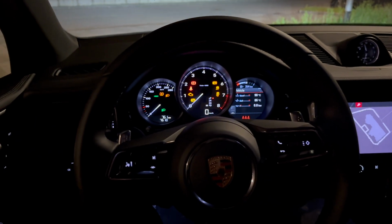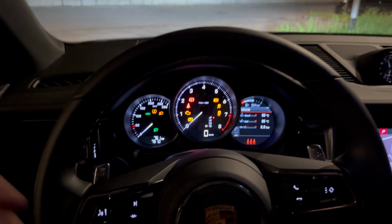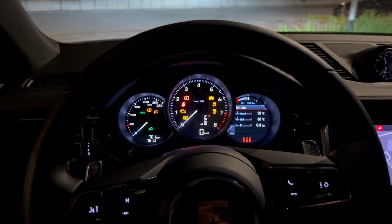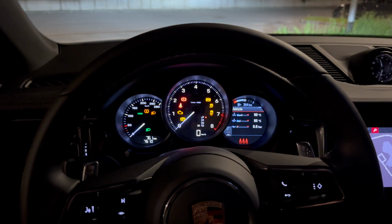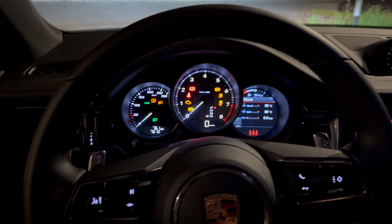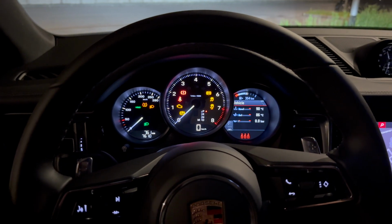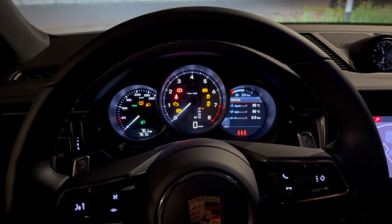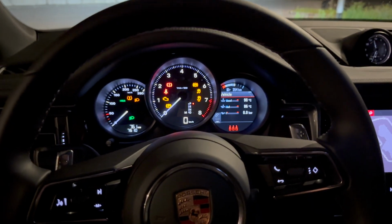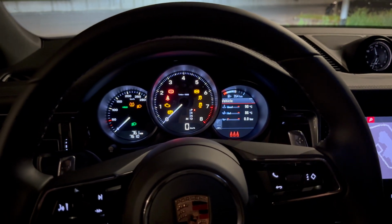Now checking the beautiful classical gauges and needles. I love this, especially in the sports cars. It's so nice to see it when it shifts up fast. It's something that you can replace by a digital screen. And in this Macan, you have the digital computer there on the right bubble.